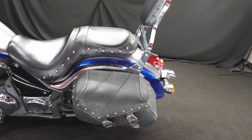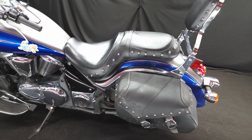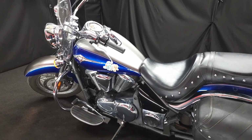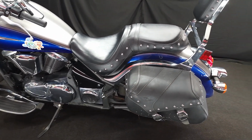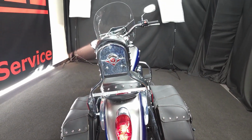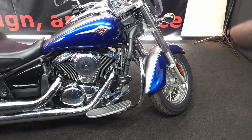Powered by a 903 cubic centimeters V-twin engine, the Vulcan 900 Classic LT delivers smooth and responsive performance suitable for both city cruising and highway touring. Its fuel injection system ensures efficient power delivery across the rev range, while the 6-speed transmission allows for effortless shifting and optimal cruising at various speeds.